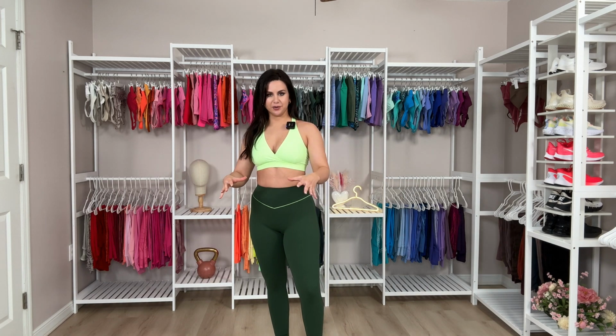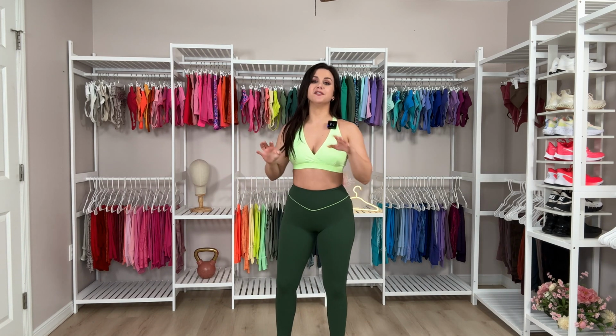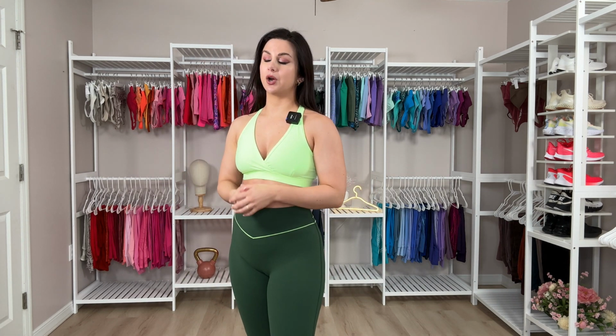In between with the legging, I would say size down if in between, if you prefer a little bit more support. If you want more of a relaxed fit, size up if in between. But with both of these pieces, I'm in my true size and very, very happy. For the most part, Buffbunny's very true to size. I rarely put on a piece where I'm like, oh my God, I need to size down, or oh my God, I need to size up.